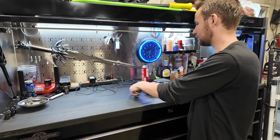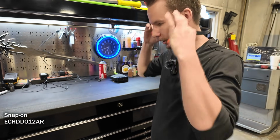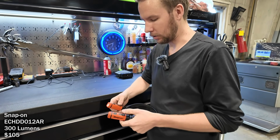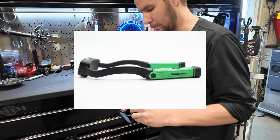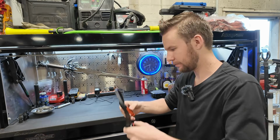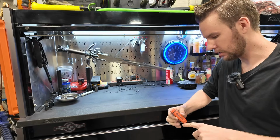So this is a light. I always have this on me, so this goes around my neck or on my head. Do you like those? I like the old style better that had the battery in the back, because when I wear this it's all front heavy and it'll go like that. Honestly, the old one was better. But these ones will do this, which is pretty neat.